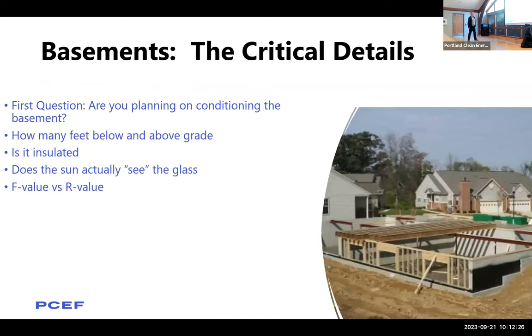Basements. Are you planning on conditioning the basement? Maybe it's already been decided for you, right? People are living down there, or maybe it's one of those basements your kids are afraid to go into, and the floor, the ceiling of the basement, is already insulated. Maybe it's already been decided. So you've got to decide whether you're going to condition it. My guess is most times in Portland, it's probably going to be conditioned.